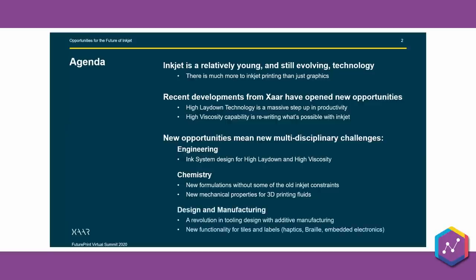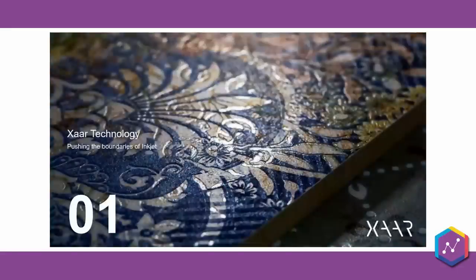And also from design and manufacturing. Probably a lot of people are aware now of how much of a revolution 3D printing is to tooling design and manufacturing different parts, things that you can't do with existing techniques. And then there's also the functionality that is added from things like haptics and braille and potentially embedded electronics in printing. So I'll start off with an overview of Czar technologies and what makes Czar printheads interesting and unusual for inkjet printing, pushing beyond what we previously thought was possible with inkjet.